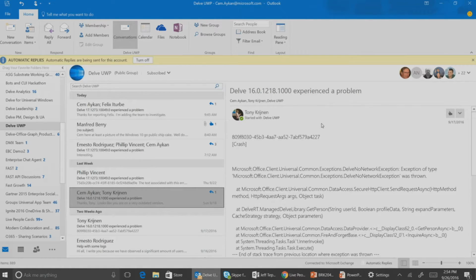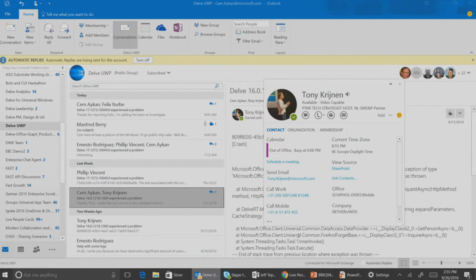So what do I do? Now, in my world, I could go to Delve and search for his name, but that's going to take me roughly 10 seconds, a couple clicks. Or I could just hover over him. And today, we have this little hover card. As you can see, it has some basic information such as his title. He's available now. I could IM him if I want to, his contact information.